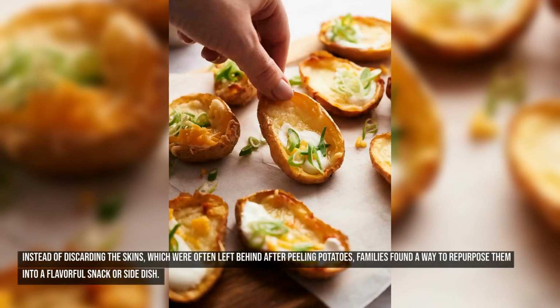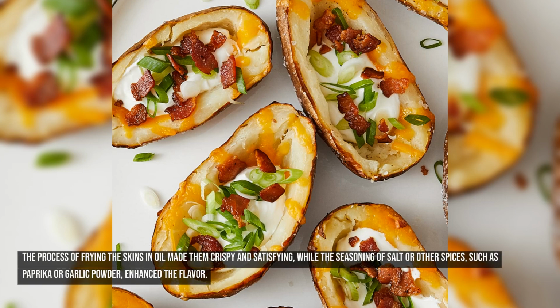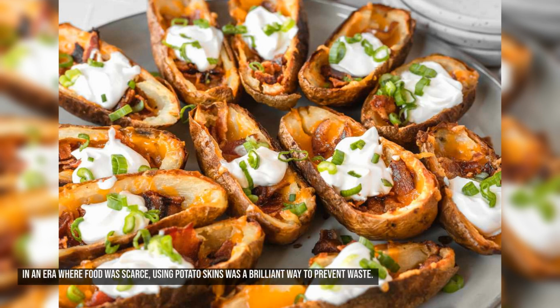Instead of discarding the skins, which were often left behind after peeling potatoes, families found a way to repurpose them into a flavorful snack or side dish. The process of frying the skins in oil made them crispy and satisfying, while the seasoning of salt or other spices, such as paprika or garlic powder, enhanced the flavor.